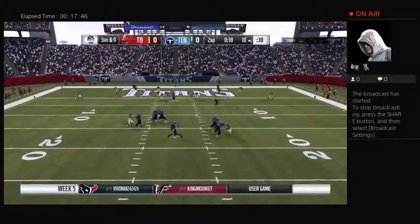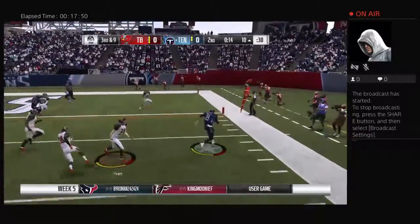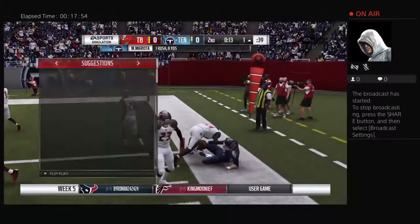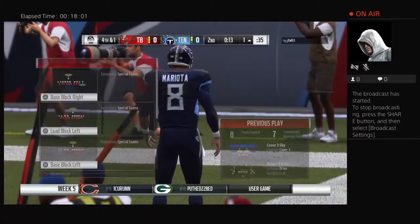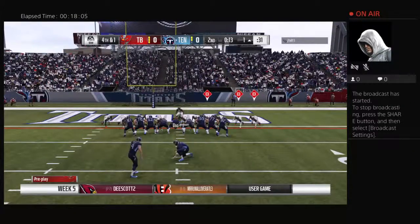From the gun, Mariota. He may try and run for this. Give him 8 yards that time on the scramble, and now 4th down. So on 4th down, here's the Tennessee field goal unit led by Ryan Suckup.